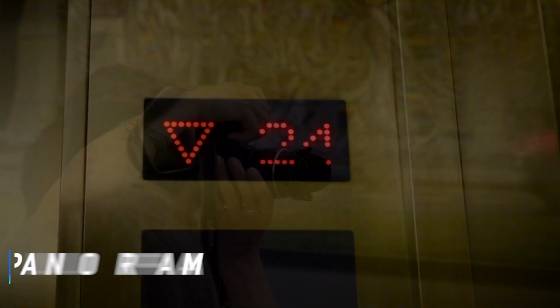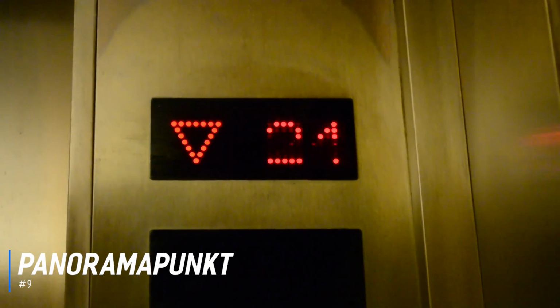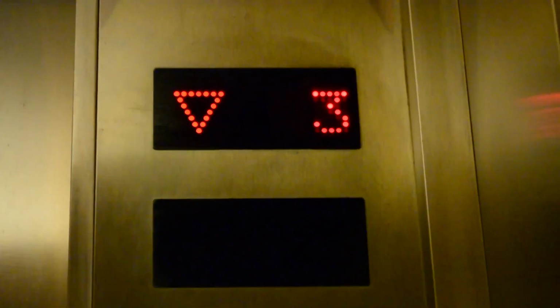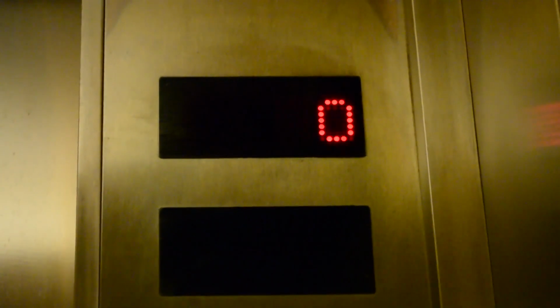Number 9 is PANORAMAPUNKT. Visitors can ride one of Europe's fastest elevators and take a speedy climb to some of the best views in Berlin. In just 20 seconds, you will be whisked up to the 24th floor, where you can enjoy spectacular views of the city's most famous landmarks and historic sites. Then explore the roof terrace on the 24th and 25th floors, and check out the fascinating open-air exhibition.